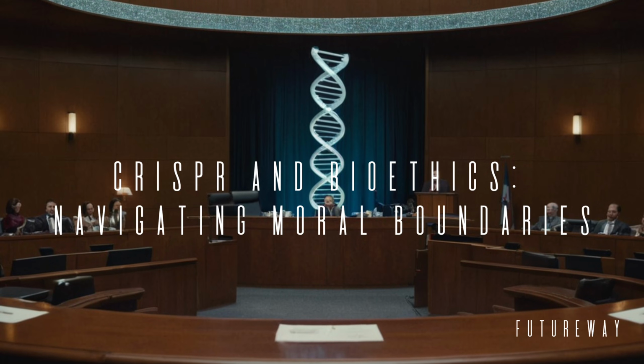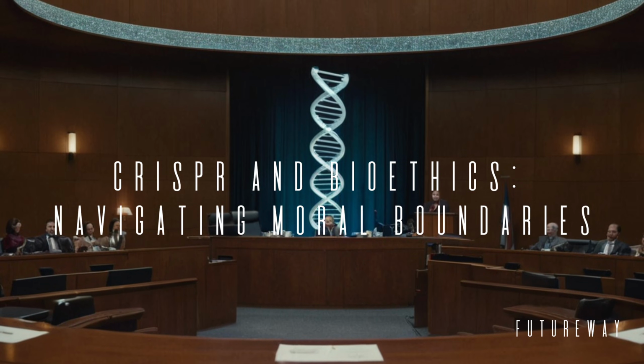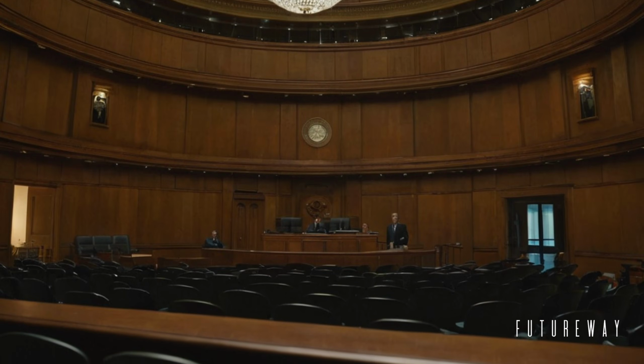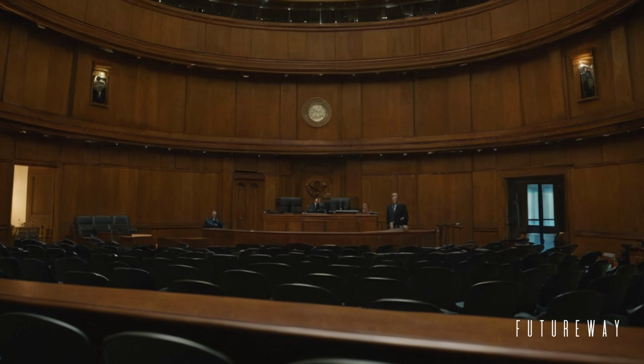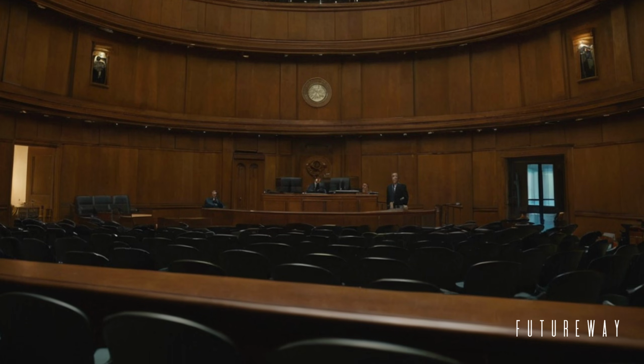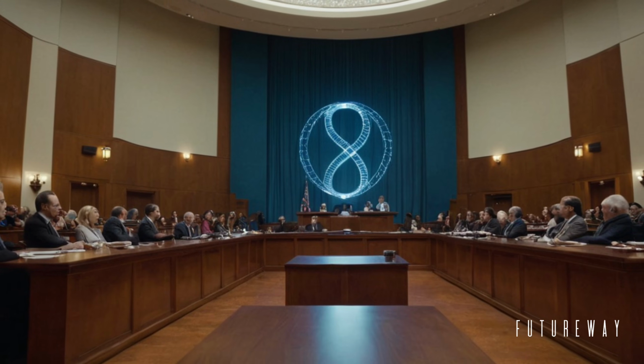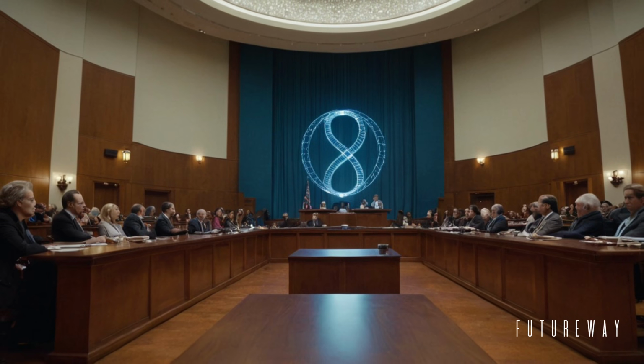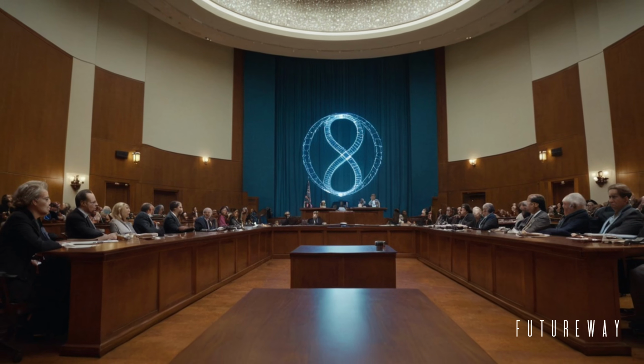CRISPR and bioethics, navigating moral boundaries. As CRISPR continues to advance, it raises profound ethical questions about the boundaries of genetic engineering. One of the most contentious issues is the potential use of CRISPR to edit human embryos, a process that could eliminate genetic diseases, but also pave the way for so-called designer babies.